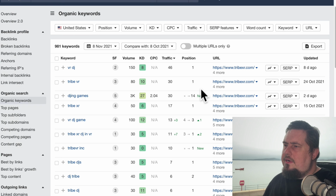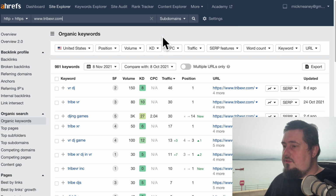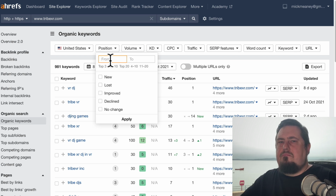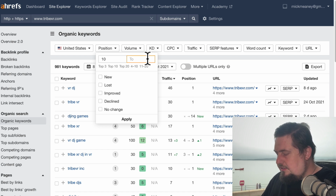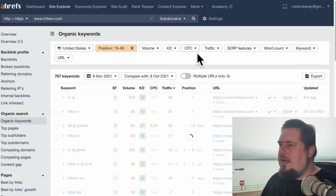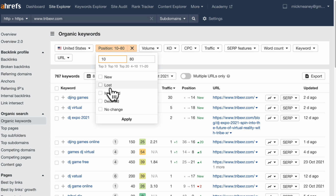So what we really want to do here is start applying some advanced filters to the situation. So we want to refine these results a little bit. What we could do is go to position. Now let's say we just want to find keywords that are ranking on page 2 and beyond. So we could go from, let's say, 10 to, I don't know, let's go 80. Give us a good range here. So click apply. That's already changed the results somewhat, but we want to refine things a little bit further.